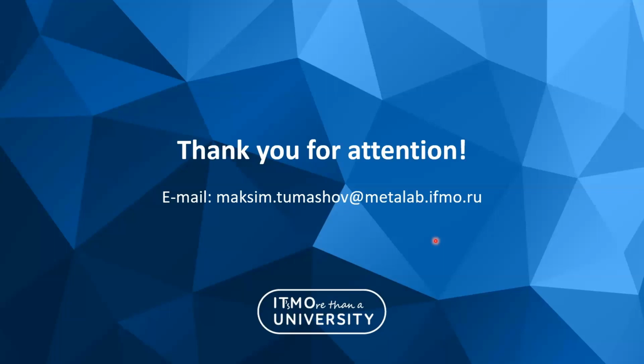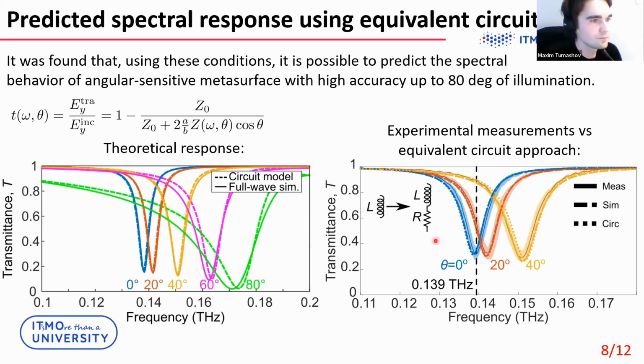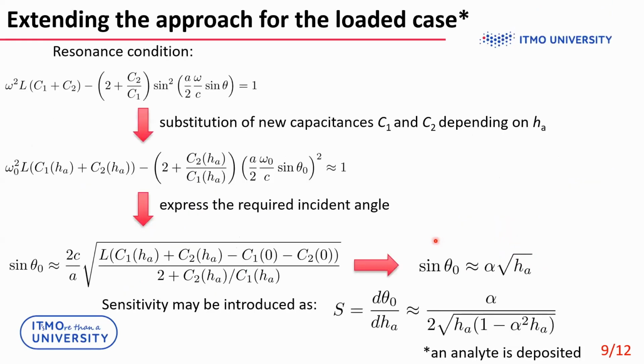Great. Can you show me the 8th slide? The next one, I guess. So, sin theta naught is proportional to alpha square root of h. Yes. But if we look at the expression on the left, C is a function of h. So maybe C is a nonlinear function of h, and in this way, sin is not proportional to square root of h, no?